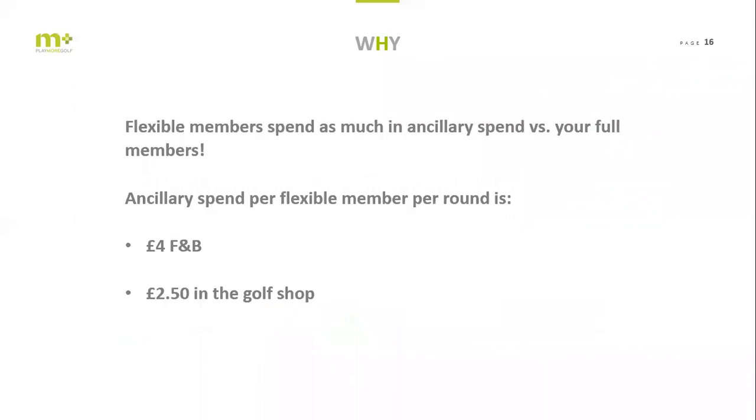Also, flexible members tend to spend as much in ancillary or secondary spend within the club as your full members. We've got years of experience doing this, thousands of members joining, renewing and booking, so we've got some really good statistics. On average, a flexible member would spend £4 per round in the bar on food and drink, or £2.50 in the golf shop. £2.50 in the golf shop nowadays can be a couple of cans of Coke and a Mars bar, or a bag of tees.